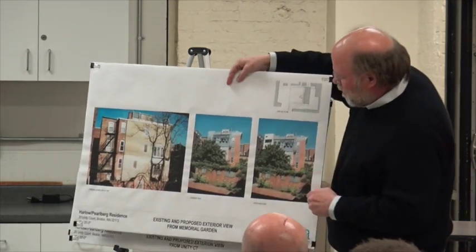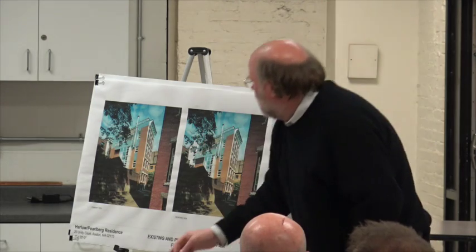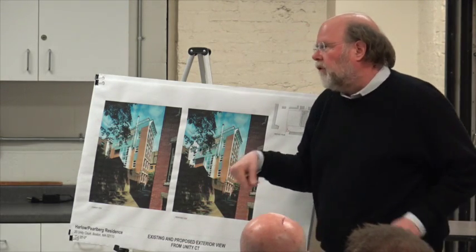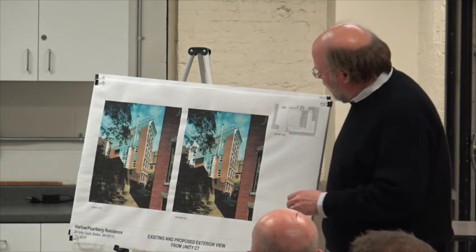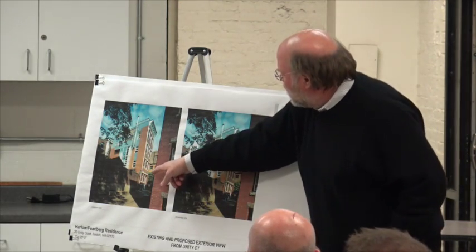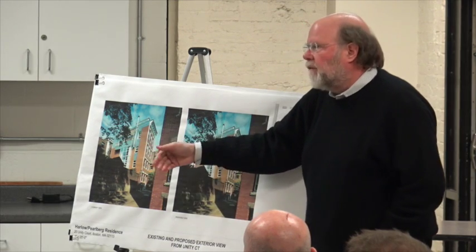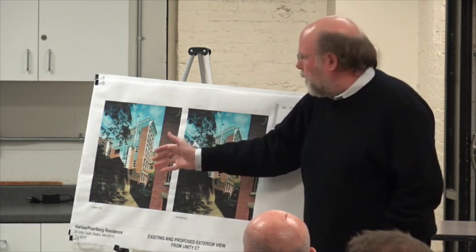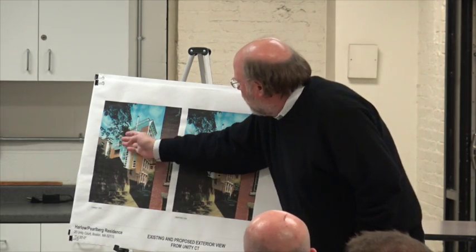There are a couple other views of this I'll show you on these next boards. Here's actually from Unity Court. So as you come down Unity Court, you have to make a very sharp right to get to the front of our building. This is the existing condition. You can see here the front of our house, very much the style of the North End. We've kind of kept that picture, as many of you will recognize. And here's the side that we've worked on.